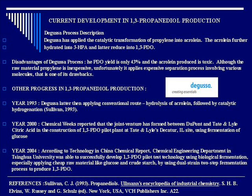Other processes of 1,3-propanediol have been outlined as shown in this slide in year 1993, year 2000, and also year 2004, produced by other suppliers and manufacturers.